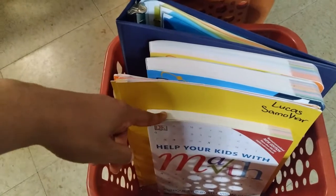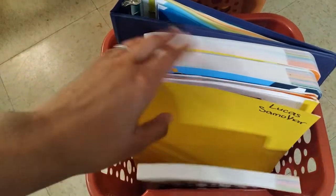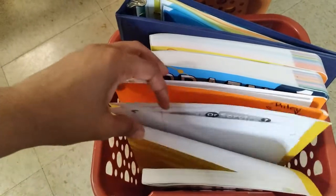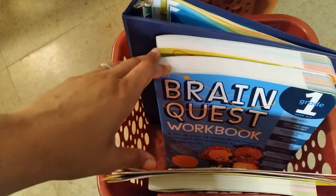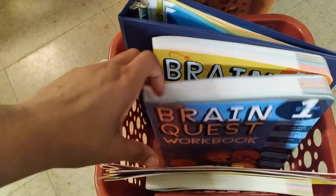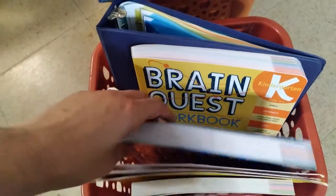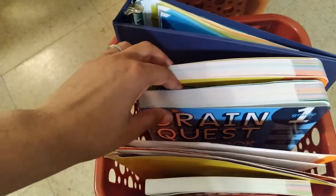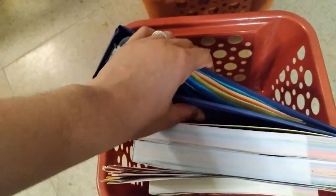And this is my bin where I keep my things. Upbeat's math book, the folders with the worksheets for things that we've done on days that we didn't necessarily have school yet. And then right here, these two books are for their summer school. We're going to be doing some summer review this summer, and those are two books I chose.